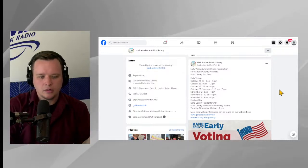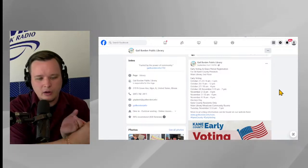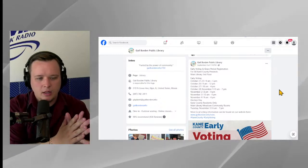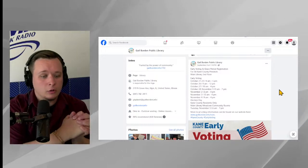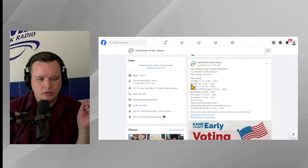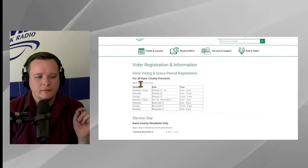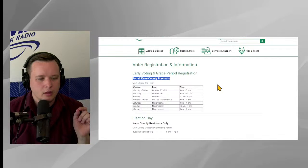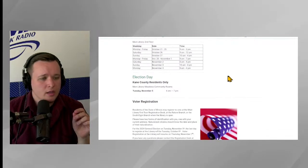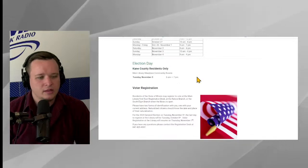It says, of course, also the election day, Kane County residents only for the voting here. And it's the main library, Meadows Community Rooms. Again, it's the main library on the second floor. So I wanted to throw that out there. More local voting information can also be found on their website too. There's a link to it if you go to their Facebook page. It's gailborden.info/vote. And they have all Kane County precincts there too. And the election day, Kane County residents only. The election day is Tuesday, November 5th from 6 a.m. to 7 p.m.